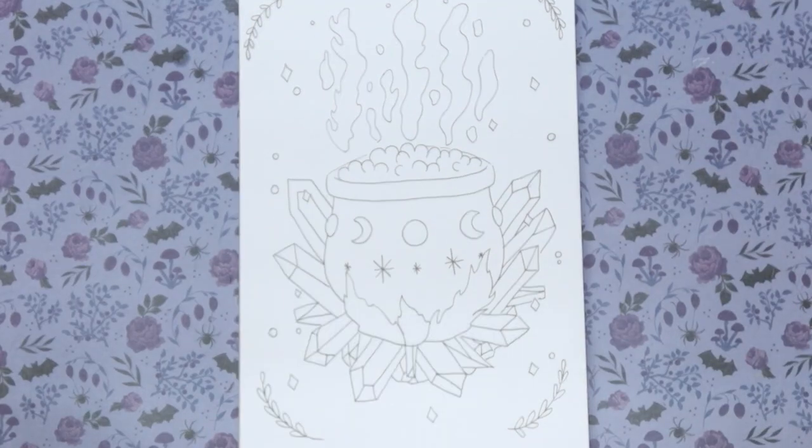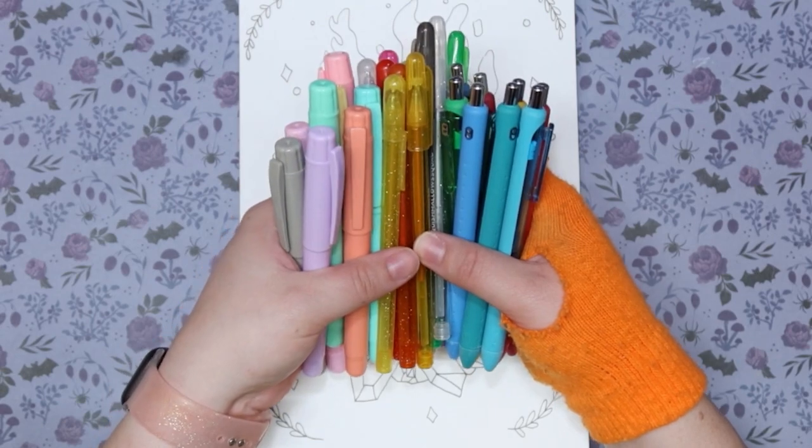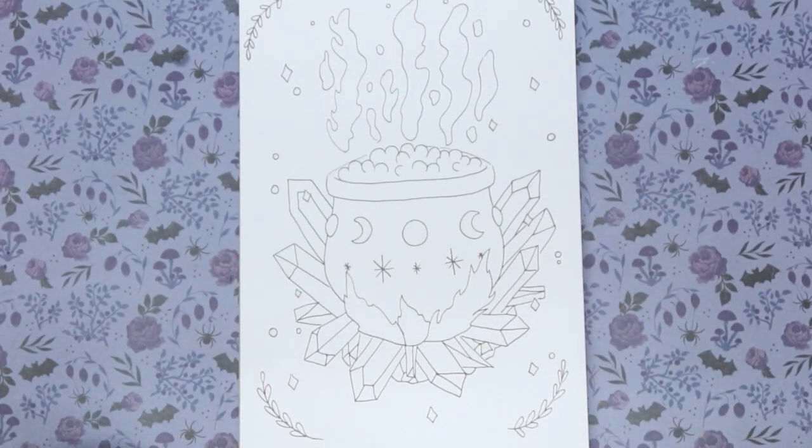So today I'm gonna be using a variety of different pens. Some are from the dollar store, some are from Five Below, others are Paper Mate, and maybe more. Just whatever I feel like grabbing is what I'm gonna do. Let's get started.